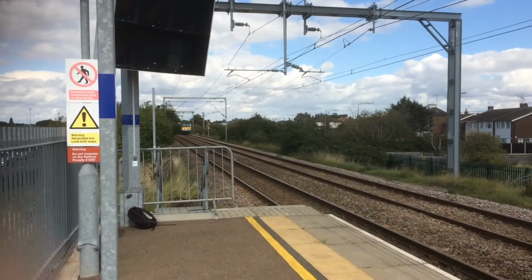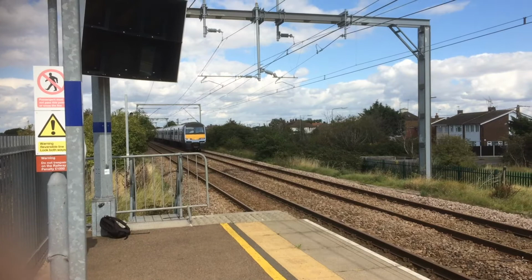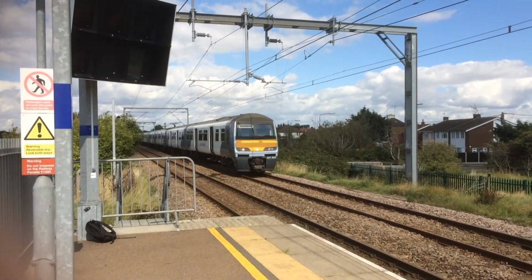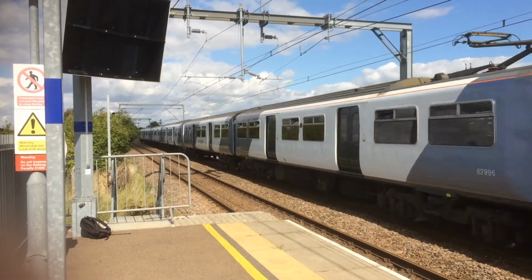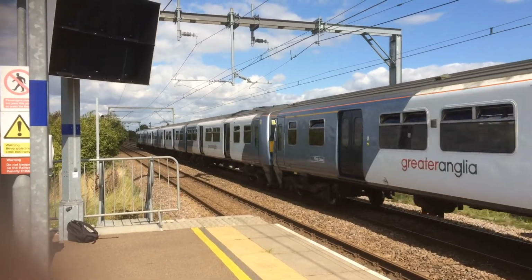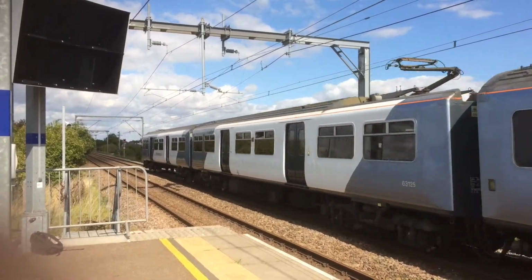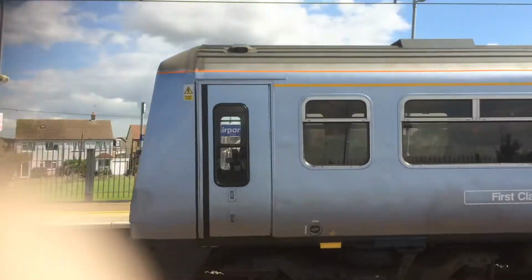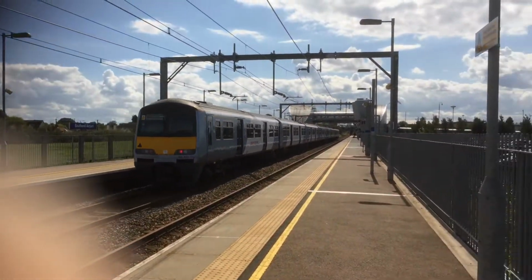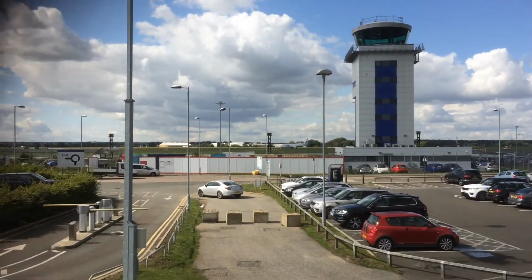Okay, under the noise of our Flybe flight that's just taxiing into its gate, we now find ourselves with 321322, working the 1307 Greater Anglia service to Southend Victoria from London Liverpool Street. 321431 is on the rear. There they are making a return. If I just quickly pan around here, we can see our Flybe flight down over there.